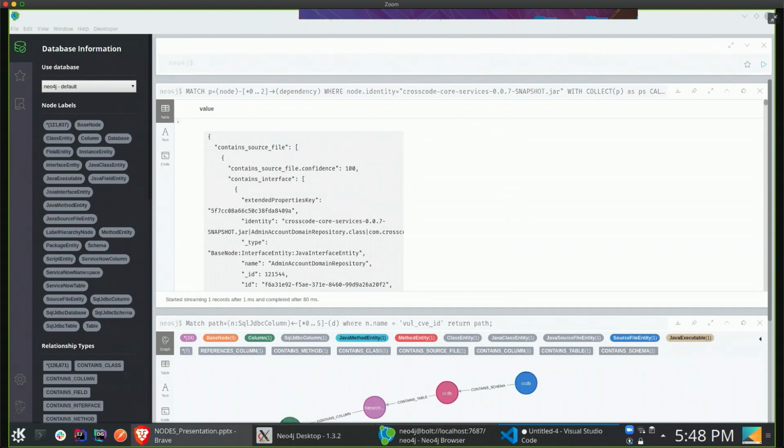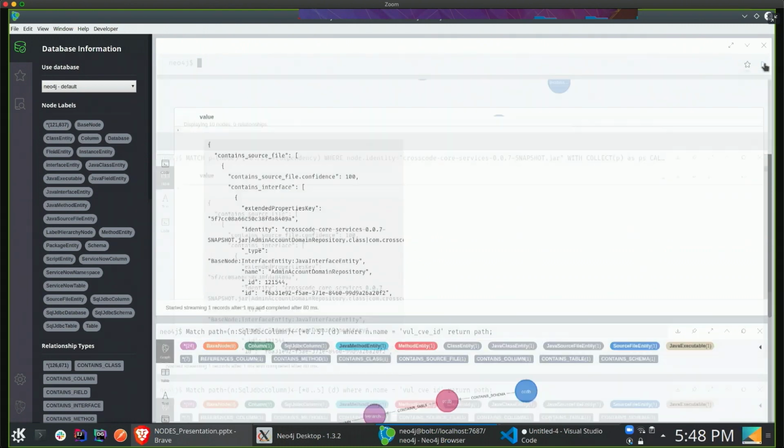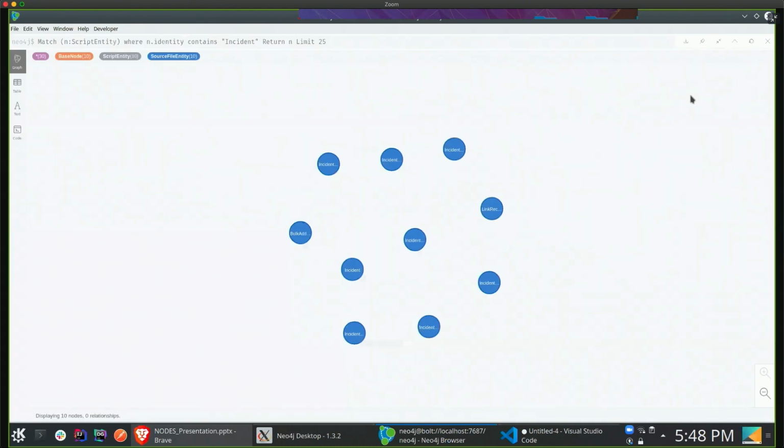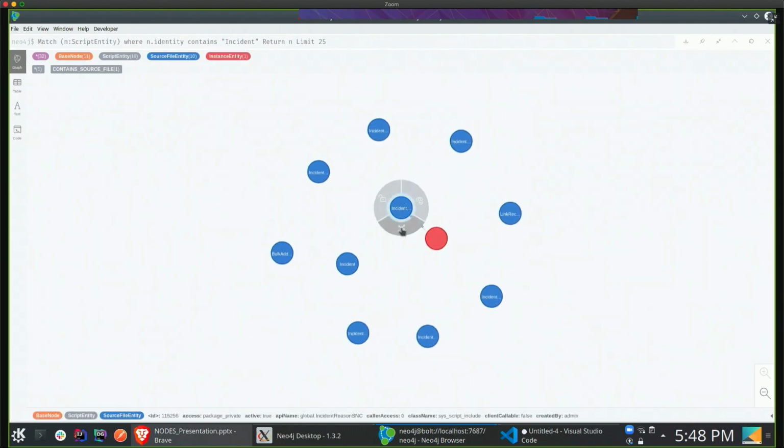I have one last query that I'll go into more detail about, but as of version 2 of CrossCode, our software now decomposes ServiceNow instances. And this is just a basic query to find incident scripts in a ServiceNow instance. And I will let John talk more about what this query is actually representing.